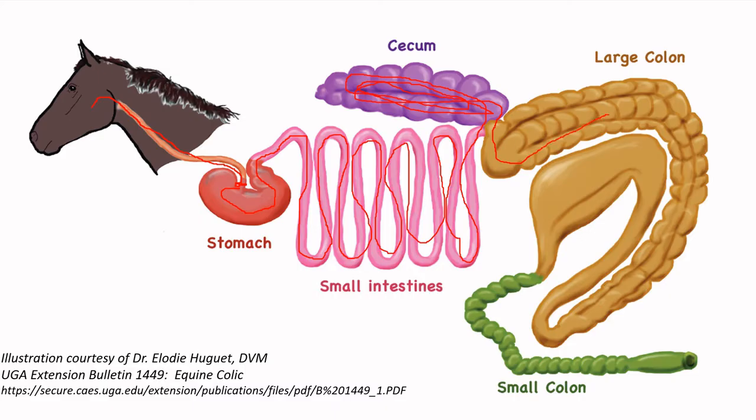The large colon and the following small colon really serve the main purpose of resorbing water. So not a lot of digestion happens in the hindgut beyond the cecum. So the large colon and small colon, their main role is to pull water back into the horse. And so if you compare the feces of the horse to other animals such as a cow, you'll notice that the feces are very well formed and a lot drier. This is because the large colon and small colon do a very good job of pulling that water back in.